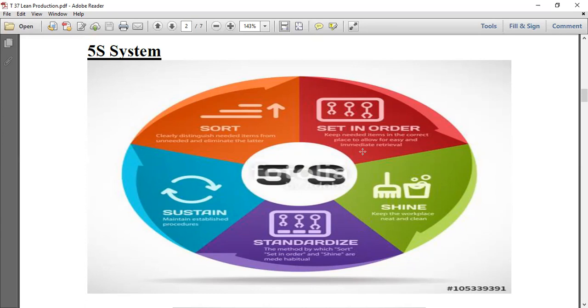Everything has a proper place. For example, the spanners, you can see, set in order, small one to large one. The vehicle keys must have a specific place where you normally keep your keys, right? Your calculator must have a specific place. Your mobile phone should have a specific place, a charging point, right? Your computer must have a specific place, right? For your books, business studies book, accounting book, there should be a specific place for all the textbooks.